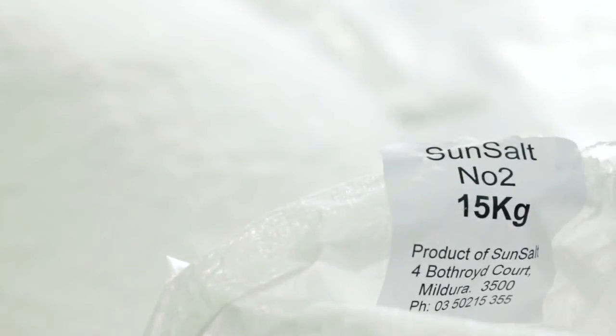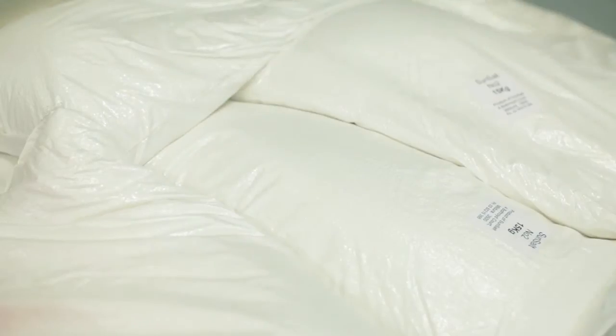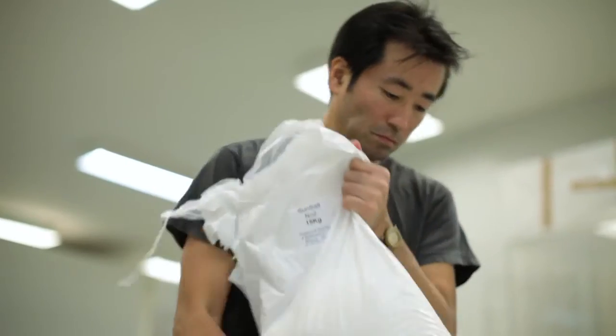The work is made 100% out of salt, different types of salt that all come from Western New South Wales and the Murray-Darling area. We use over 1 ton, probably 1.5 tons in total.